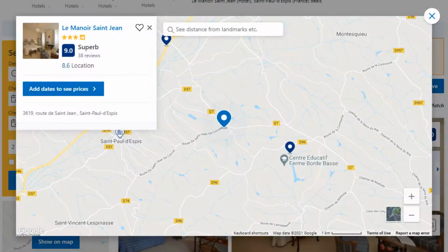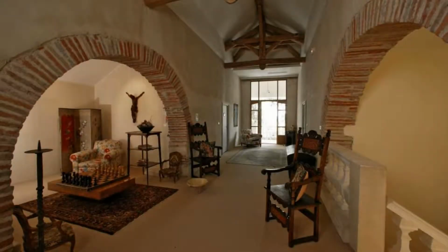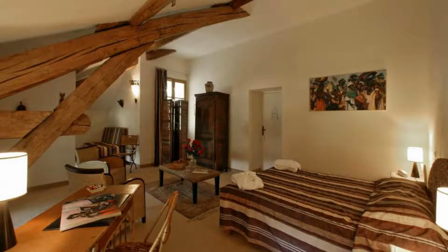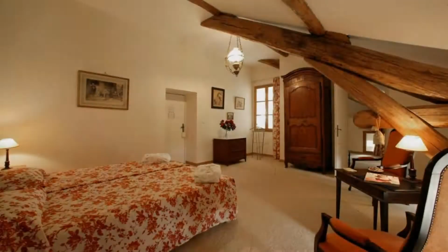Number 5. It's a 3-star hotel. The location of this hotel is outstanding and guests love walking around the neighborhood. Check-in time is 4 p.m. and check-out time is 11 a.m. Guests are required to show a photo ID and credit card at check-in. Pets are allowed in this hotel.